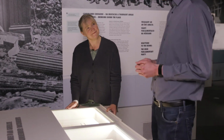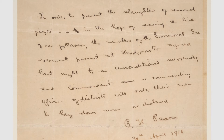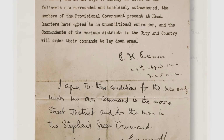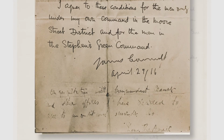So here we're looking at some of the final surrender notes from the end of the 1916 Rising. You can see this one here is a handwritten note by Pearse, which he would have written at the end of the rebellion. And also this one here, this is a typed version. You can see Pearse has signed it as well. But you also see it signed by James Connolly and Thomas MacDonagh. So 3 of the 7 signatories would have signed this document right here. And this one was given to a woman called Elizabeth O'Farrell.